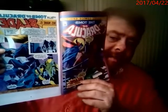As you can see, the cover of this one is pretty much the same as this one, but slightly better. Now, this isn't all his appearances, because there's obviously some different stuff happening between some of the things in this book. But the first book in here is The Tomb of Dracula number 10, and it's exactly like it was in this comic. Now, this came out in 1973.